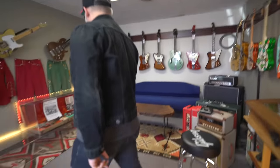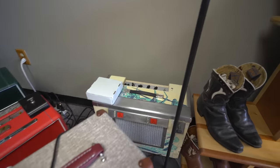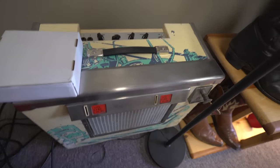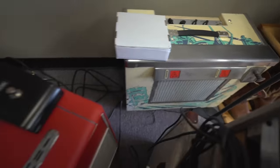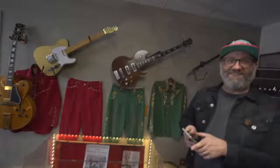I need everything. I want everything. So someone turned a pinball machine into an amplifier, or maybe an amplifier into a pinball machine. Rumble Seat rules, super cool stuff.